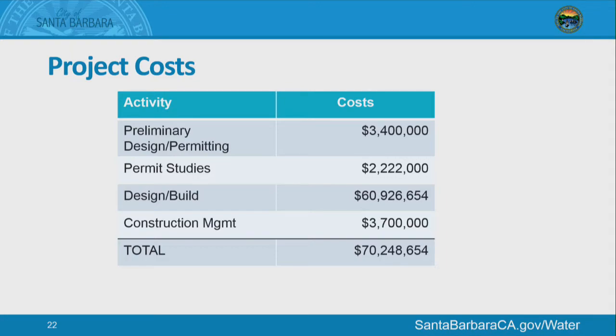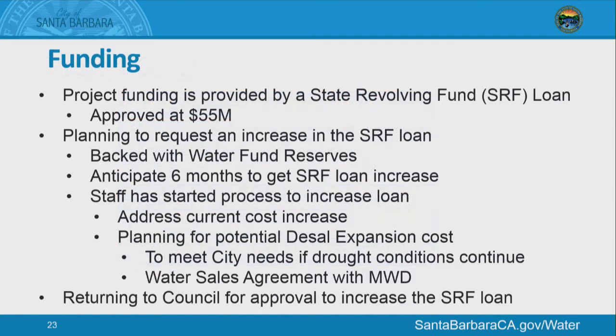So all told, our estimate is that this project is going to be just over $70 million. And Mr. Hagmark is going to talk a little bit about how we're going to fund that. So, as Ms. Szymanski said, we are currently approved for a $55 million loan. We have started our work on the request to increase that loan. The state staff that we've talked to have given no indication that that would be a problem.